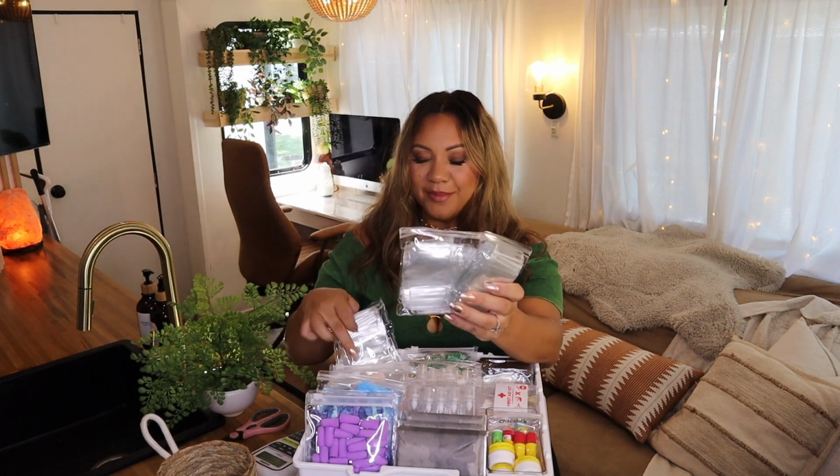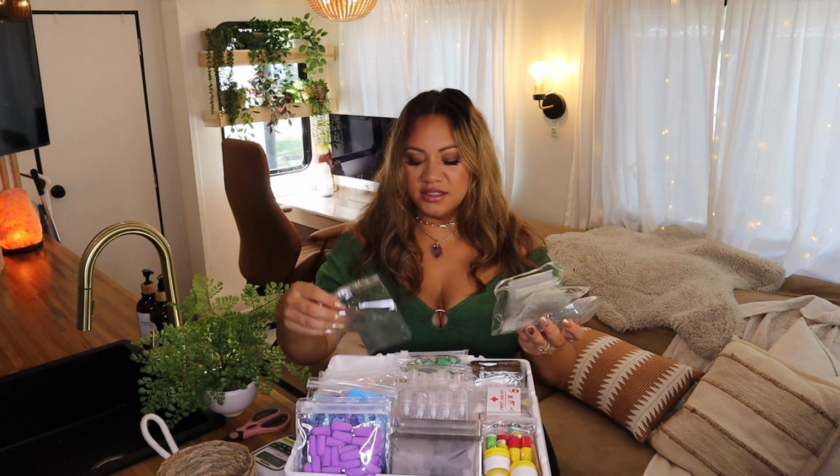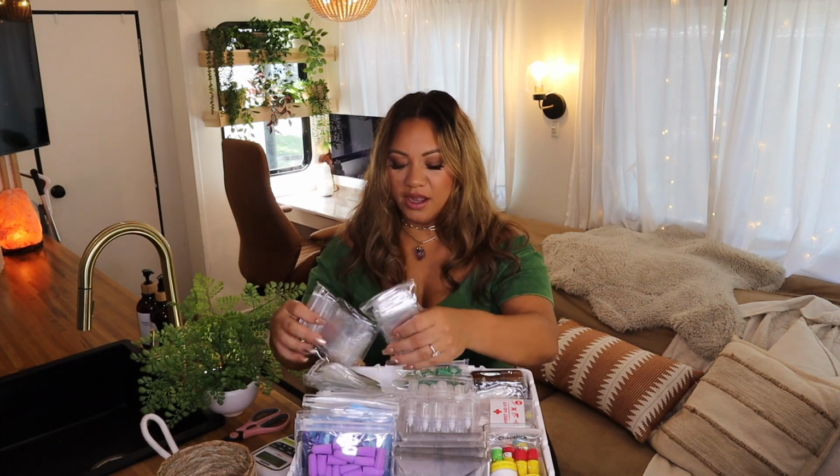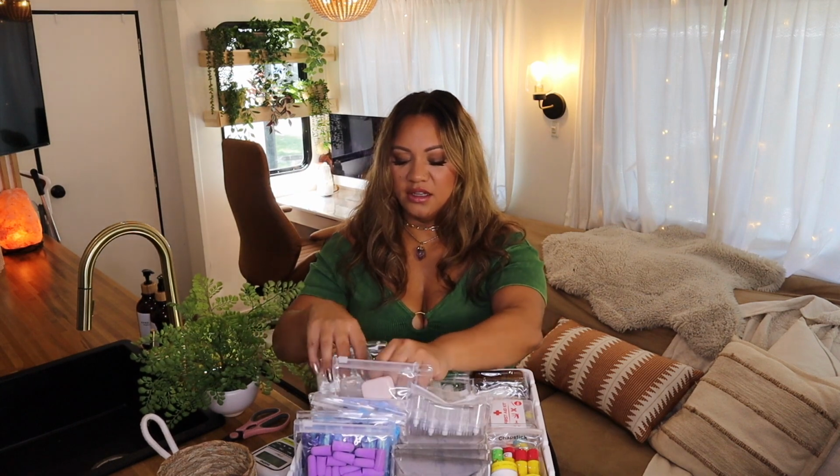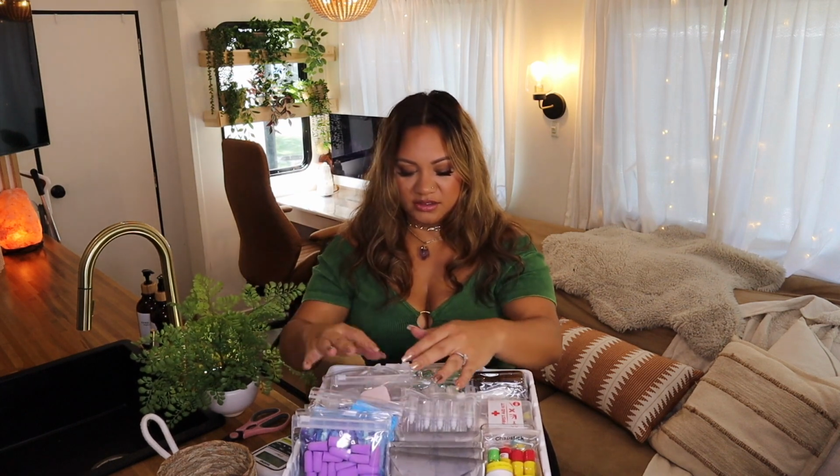I have different sizes. I'm actually out of a size. This is the size, the big one obviously, and then the medium one. I used all of them to make this container, so I'm gonna order some of those. You can get them in sets like I have. I don't need these sizes anymore, so I'm not gonna buy the sets. I'm gonna buy the size that I actually need, but I just love these, you guys.